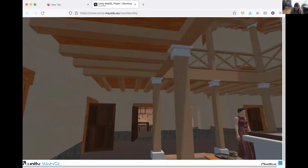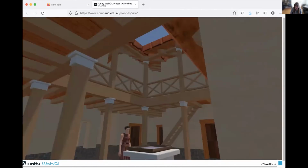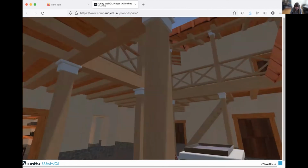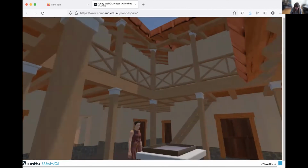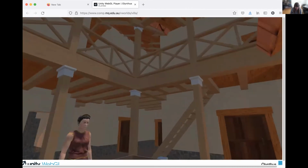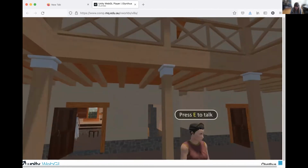But here's where we enter, and we see this whole area with the atrium opening up. And I think it would just be nice to be able to give you one of the dialogues, if I can manage. Oops. It's not coming up. There we go.